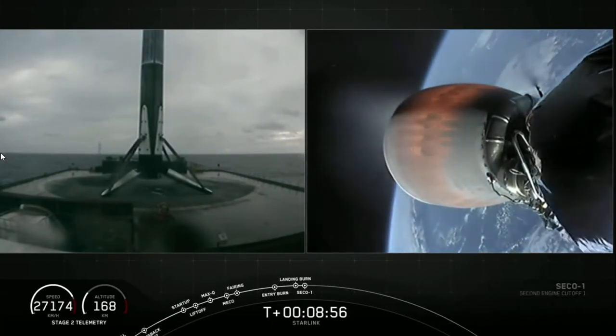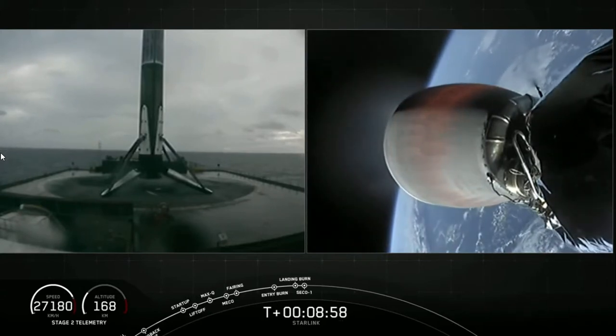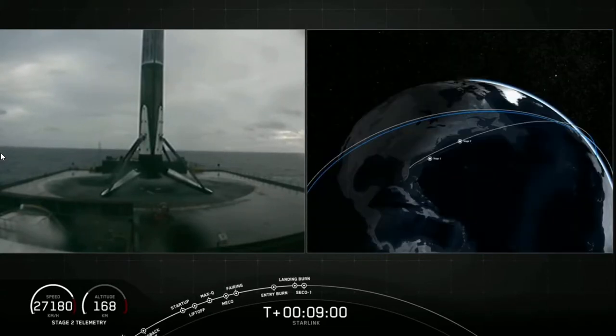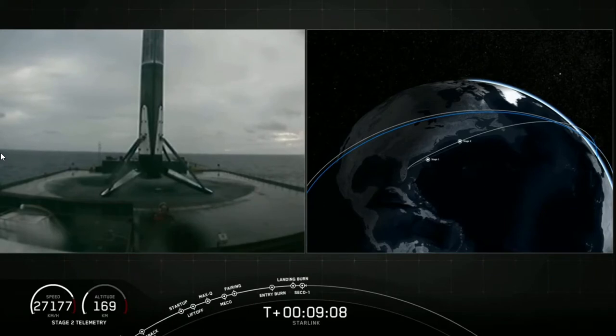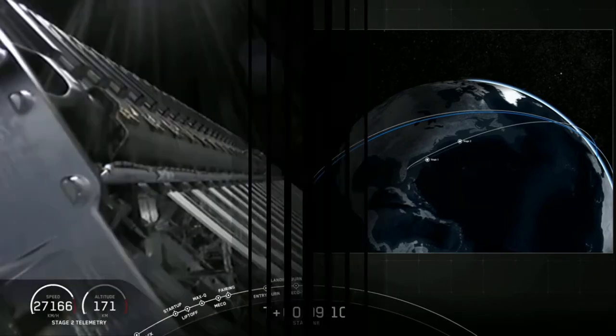SECO 1. And successful shutdown of the Merlin vacuum engine. Navigation officers will be assessing whether we have ended up in the right orbit. And most of the way up, we were right down the middle. Nominal orbit insertion. It's a good call out there. First.